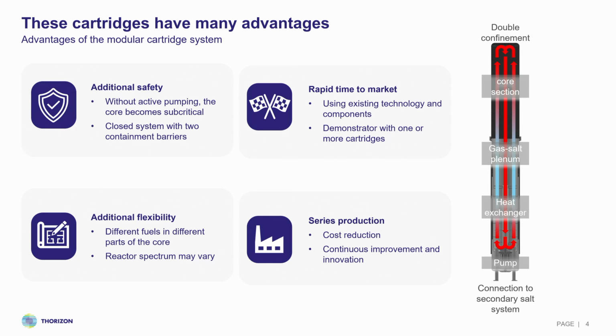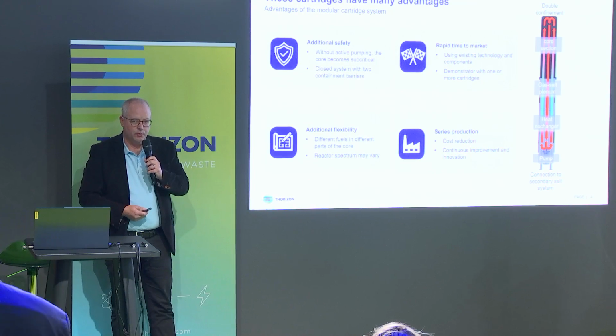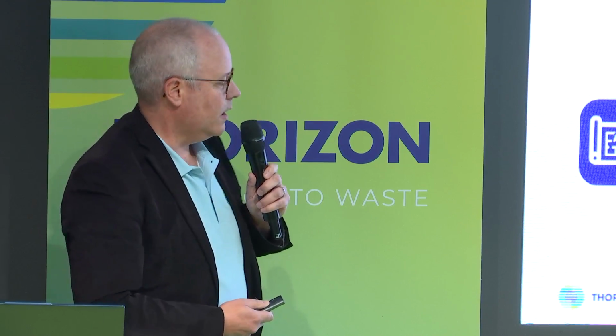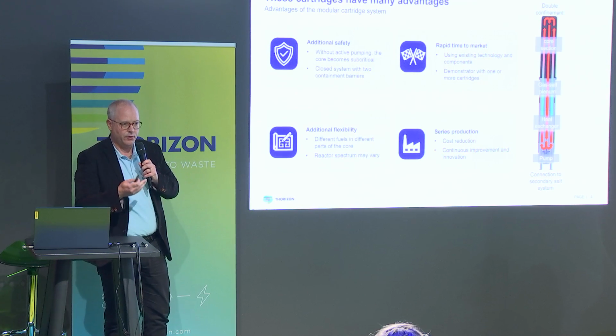This cartridge approach, next to the safety features of it, also brings other advantages. If there are no cartridges in the system, there is no primary system. So the whole primary system is basically built off-site under controlled conditions in series. Also, each new core load brings you a new primary system, so you can do improvement over time. You can make a better performance. You can change your salt compositions to accommodate different demands from the fuel cycle perspectives. And also one cartridge represents the whole core. That allows also for relatively easy qualification and demonstration of the system by having one of these cartridges built and operated.